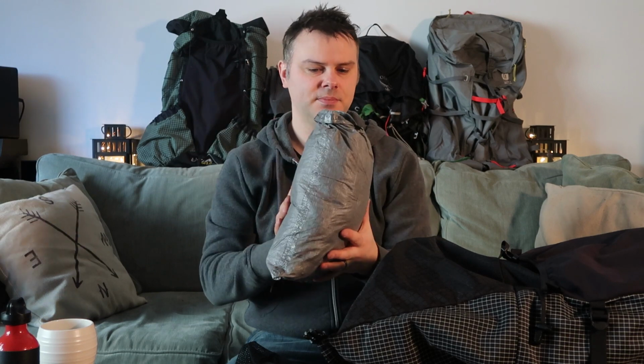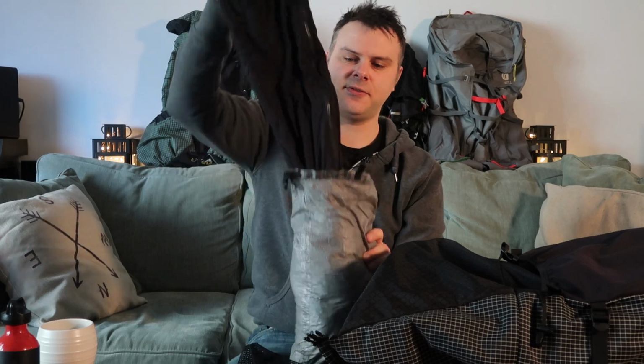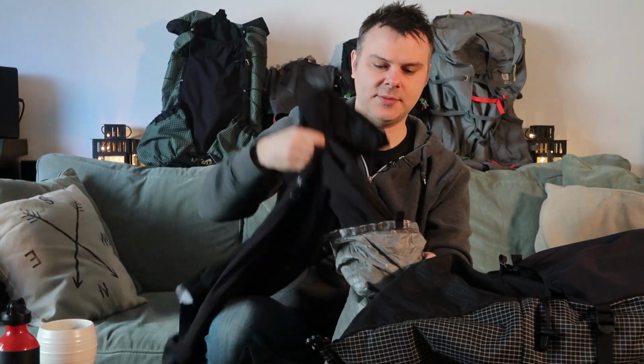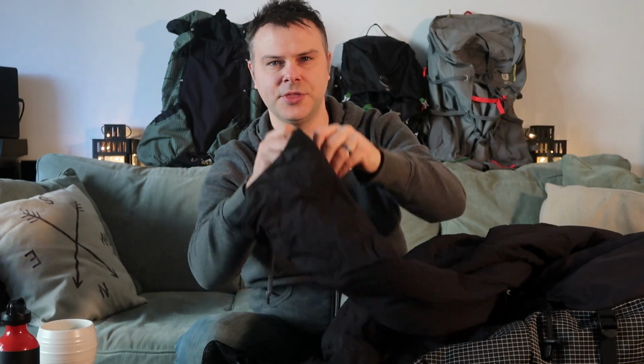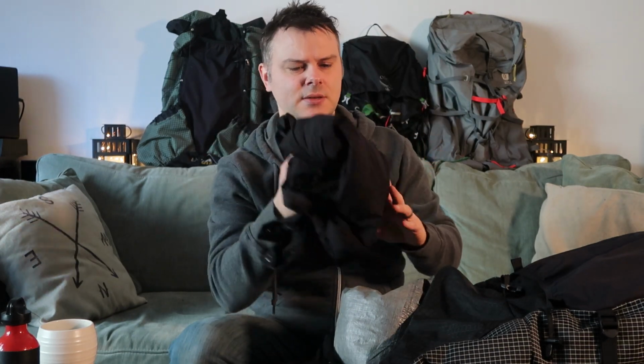And then this is my extra clothes / pillow bag from Z-Packs. Here I have an extra set of gloves, minus 33, just wool mitts. I do bring some insulated pants. These are Arc'teryx. They have zippers on both sides, so I can put them on without taking off any shoes. They are synthetic insulation. I might get some down pants, but I like these. They're about 12 ounces. These are the Atom LT pants, I believe. Great, pretty warm.